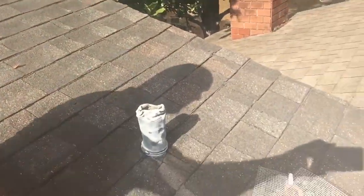Hey, it's Dusty Showers from Creepy Creatures, and as you can guess, I'm up on a roof checking out rats. This rat job has been kind of interesting. I exhausted all the obvious places where they were getting in, and then we found this.